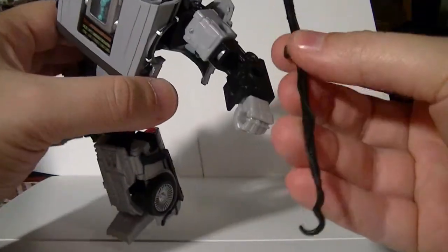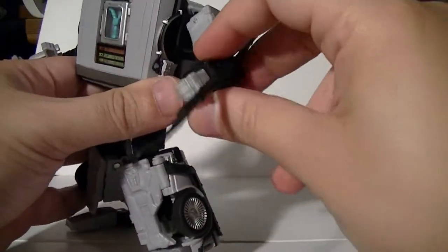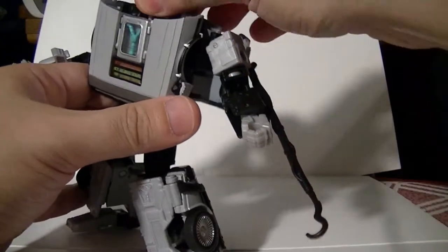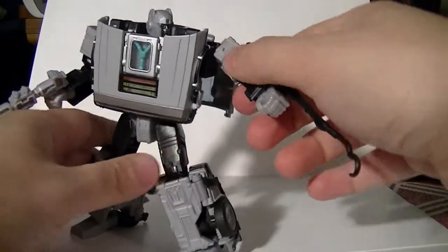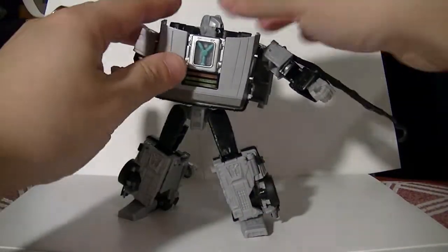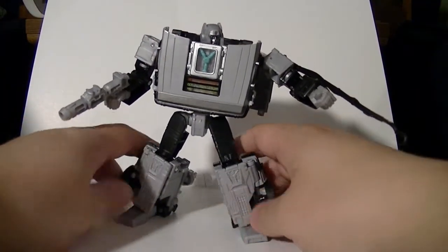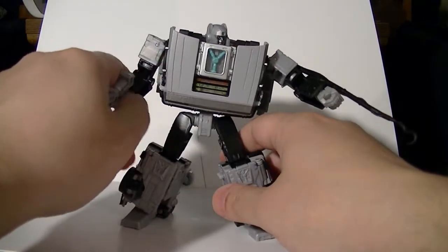The lightning hook, it goes into a peg hole on the side of his arm and gives him like a... I think it's supposed to be like a hook weapon, but it just looks like he has a fishing pole stuck out there. Whatever. It's still cool. It's nice that he can use all of his accessories in robot mode as well as he did in his vehicle mode. I love this. I love it so much. This is a thing of beauty.